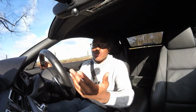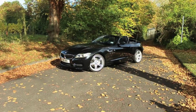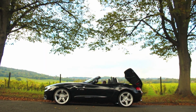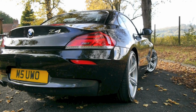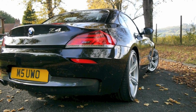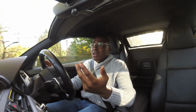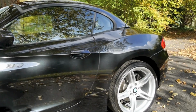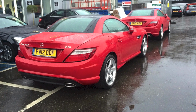Now, let's move on to refinement. This car is hugely refined thanks to the metal folding hardtop roof. It's really, really quiet in here, as I'm sure we can tell, and it makes for a fantastic daily driver. And unlike its rivals like the Audi TT, the Mazda MX-5 and the Porsche Boxster, they all come with soft tops. This and the SLK come with hard tops. Now, I test drove the SLK, and in fairness, it was just as refined as this.